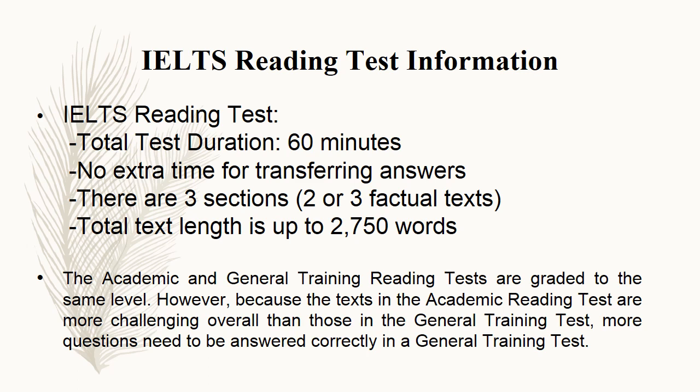The academic and general training reading tests are graded to the same level. However, the texts in the academic reading tests are more challenging and a little more complex overall than the general training. Therefore, more questions need to be answered correctly in the general training test to get a good grade. So please focus and then prepare.